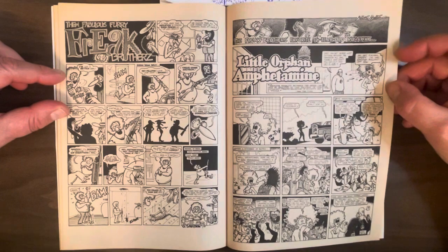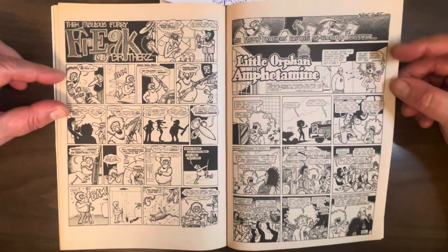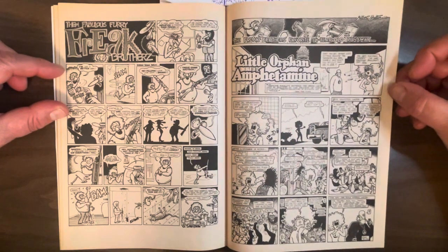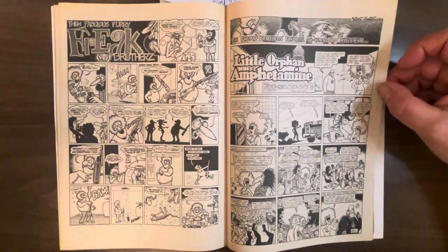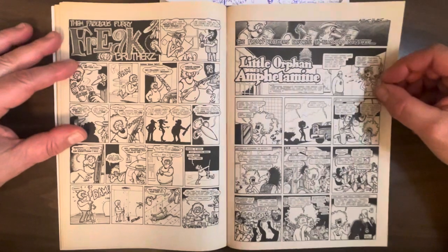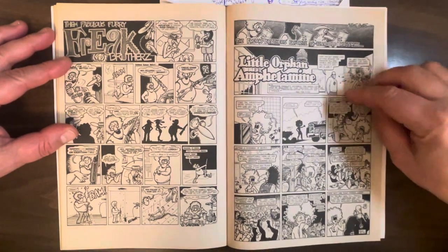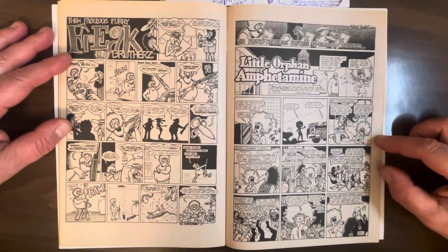Oh, here's a fun one. Little Orphan Amphetamine, another comic strip parody. In this, of course, Little Orphan Annie is like a groupie chick living with daddy, who's not a big war profiteer. He's just a cool, groovy, rich hippie guy. And she gets fed up with him and hitchhikes to California, where everything's happening.